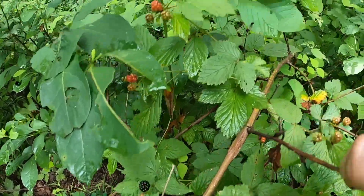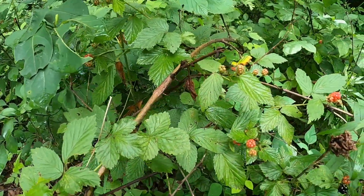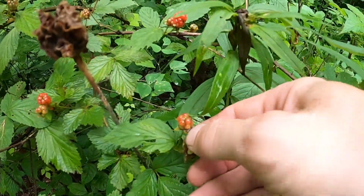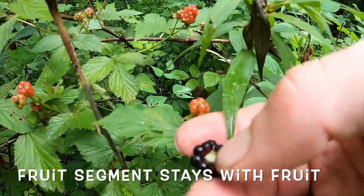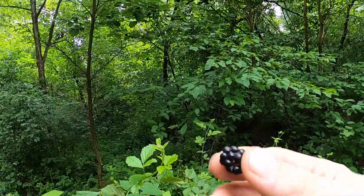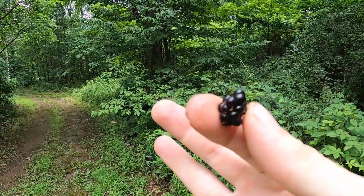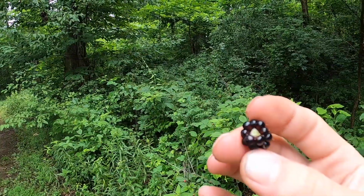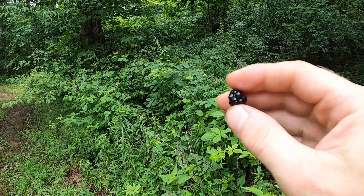Let's see this larger one here. But when we get to the fruits, this is important. See, when this fruit pulled off, the star remained, but that core is inside that berry. That is the determining factor of the blackberry, separating it from the black raspberry, which we will see harvested later. Blackberry, Rubus.